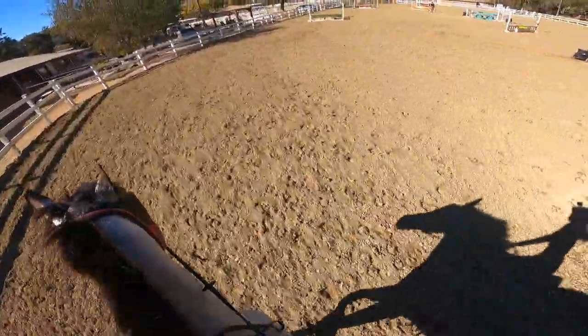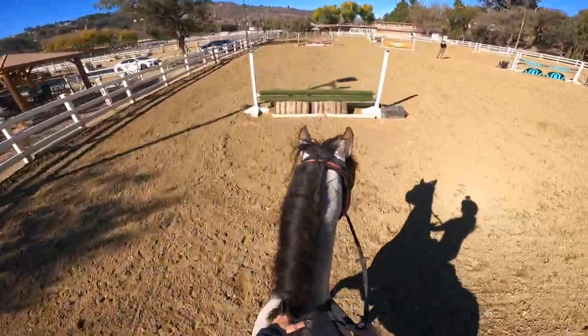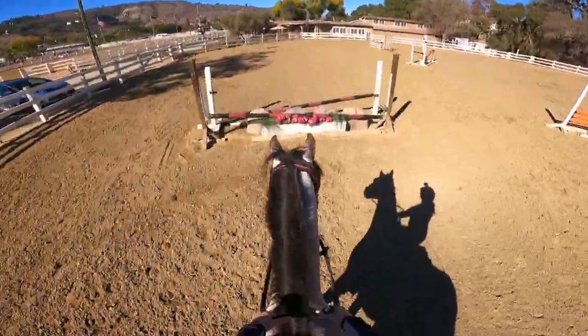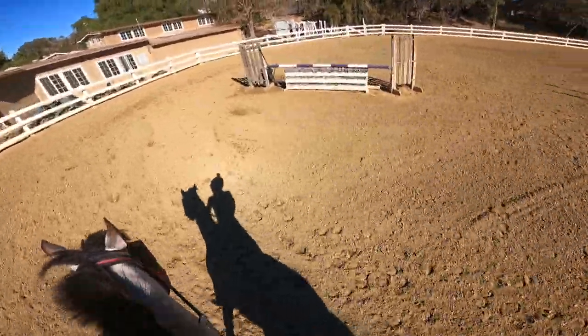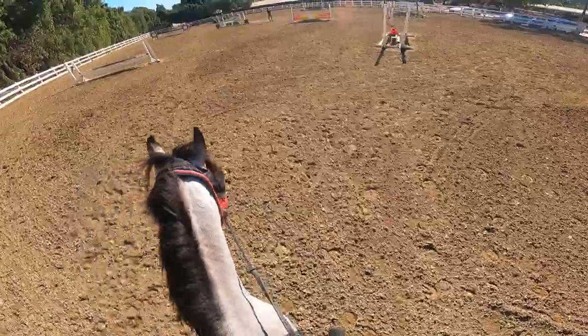The reason why they are low in this lesson is because A, the arena ground was a little bit hard that day. And then B, we are really working on Rocket's confidence, building him up to it. And then we're going to jump higher once he has a lot more confidence and once I have a lot more confidence. And this was a really great confidence boosting ride for Mr. Rocket.